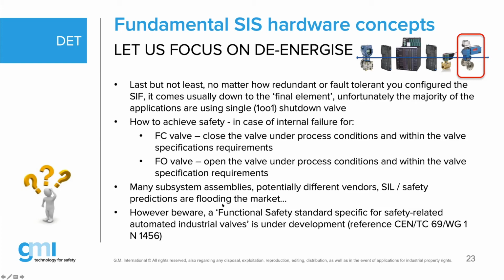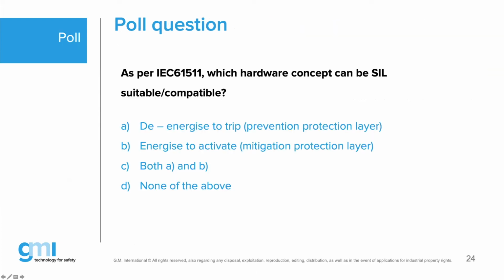The only thing I want to say is the following. There is a new functional safety standard specific for these topics, for the safety related automated industrial valves, under development. And I can only give you this reference: that's Technical Committee 65, which is from the IEC, and here is the working group. There will be a new functional safety standard being developed specific for this valve.